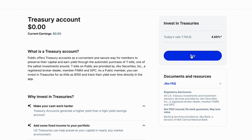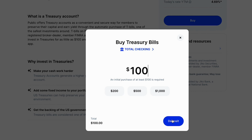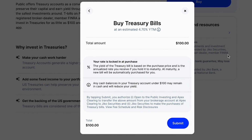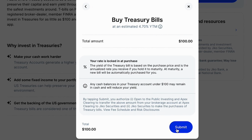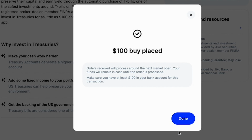Once you are enabled, this button changes to buy, and you can now buy Treasuries. So click buy, and you can buy in increments of $100 because that's how Treasuries are sold. And you can use cash either from an external account or from your buying power with Public. Then you get a screen where Public explains that your yield will be locked at purchase. When your bill matures, Public will automatically buy a new one to replace it, and only then will the interest rate change to whatever it is at that time.